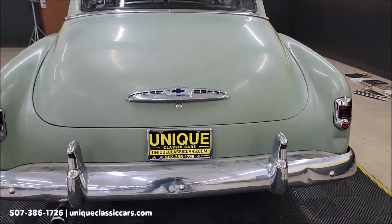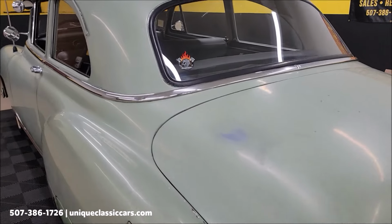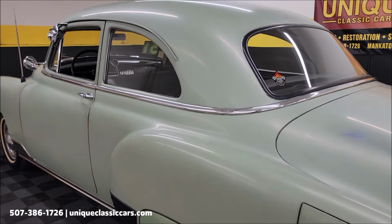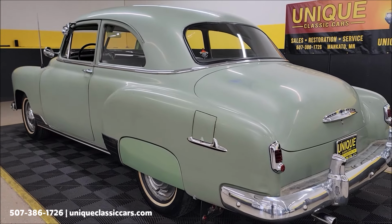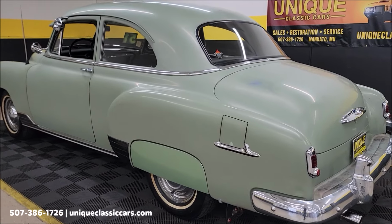A couple small battle wounds there. And again, all the still pictures, every angle of the car, the underside, trunk, interior, UniqueClassicCars.com. We'll start it up, let you hear it run, take a peek at the engine bay. Jason will take it for a drive, show you how it goes down the road.